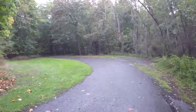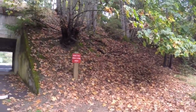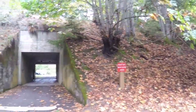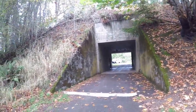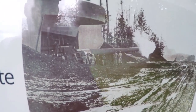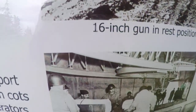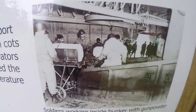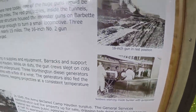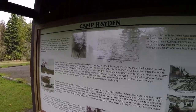So it's definitely fall here. I hope that sign means the hill and not where I'm at, because I just drove through. But yeah. So here's what the bunkers look like in 1942. And that's Camp Hayden, Washington.